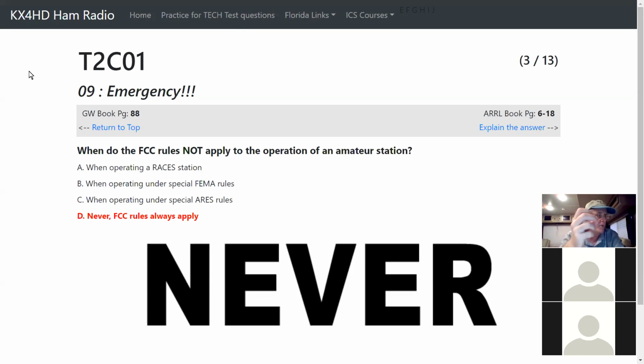ARES and RACES are both emergency groups, and if you're an amateur working for that emergency group, such as after a hurricane, you always have to follow the FCC rules. So there are no exceptions. And if you're an amateur working under FEMA rules, same thing, you would still have to follow the rules. If you were a FEMA official, you might be exempted. But if you're just operating as an amateur operator, you have to follow the FCC rules.